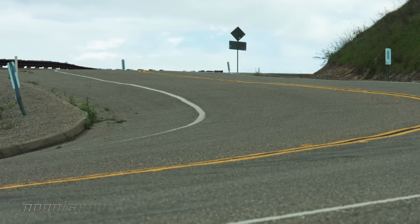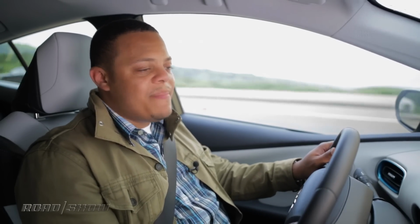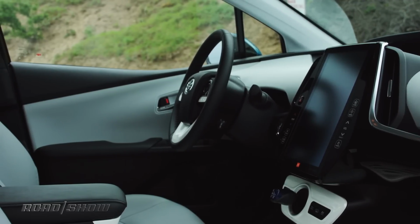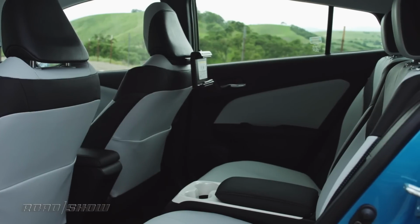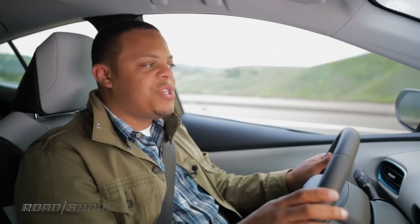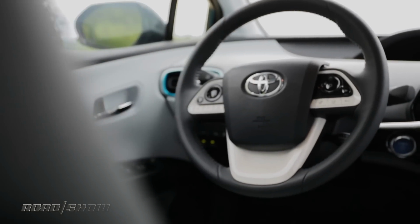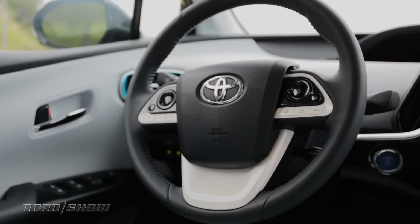Now, when I say that the Prime is a worse car but a better Prius, I mean that those things that make a good car good, cargo capacity, handling and performance, being easy to live with on a day-to-day basis, are just not as good here as they are in the standard model. Though, for those compromises, the Prime does return a lot better fuel economy and much better potential for efficiency. And as we all know, MPGs are what make a Prius a Prius.